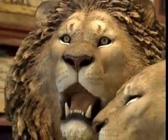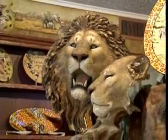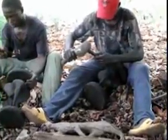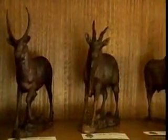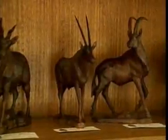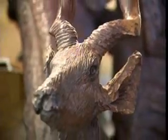What types of materials are commonly used in their artwork? I would say wood is probably their number one. Wood is very plentiful over there right now, and there are many different types of woods. There's pod mahogany, ironwood, kudu berry, teak, ebony, and they use wood probably in about, I'd say about 90% of what they're manufacturing.